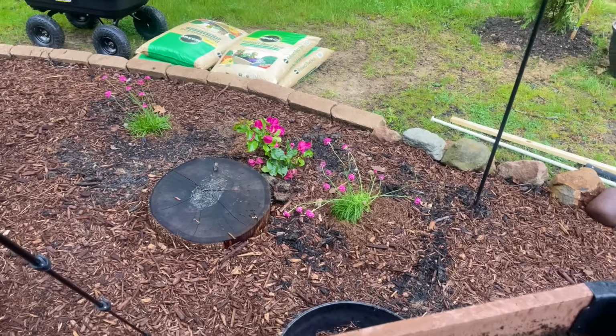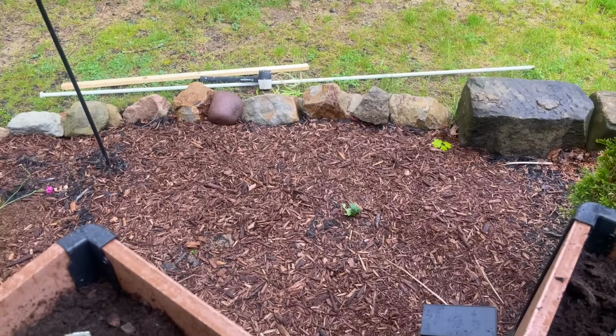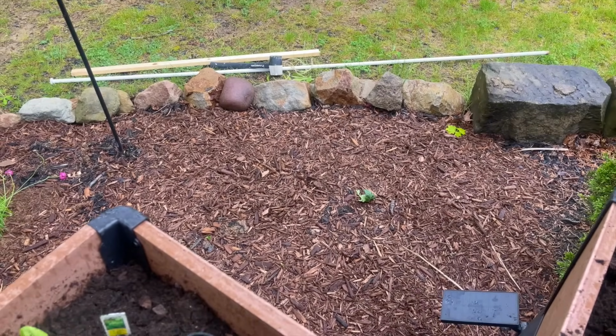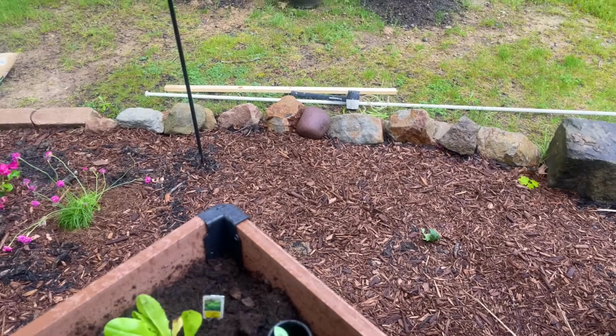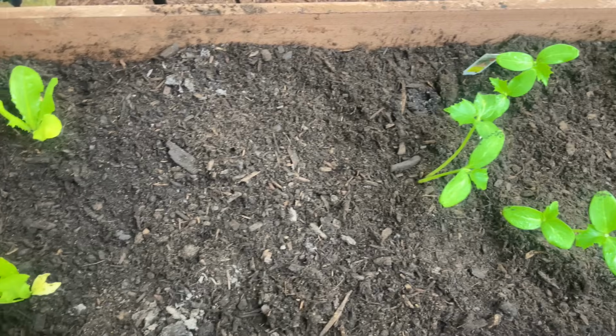These are looking good. We're going to put the peony right here. Mark's going to do that probably tomorrow. So much to do, but this is just the start, and I'm having the best time even in the rain.